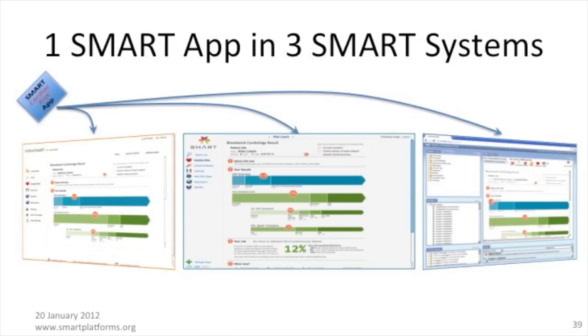So what we did is we took that design, with one developer in 1 week, created a SMART application, and ran it on multiple platforms. So we had literally that actual application running on the multiplicity of electronic medical records.